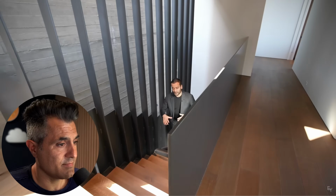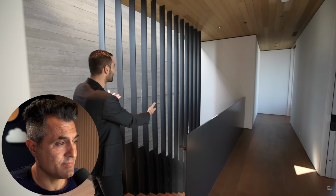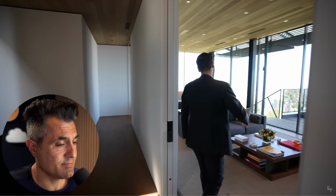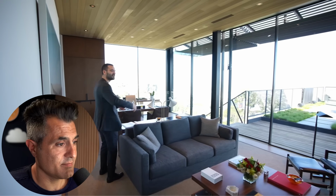All right, everyone, let's go check out the second floor, and this floor is all dedicated to the primary bedroom suite. Again, the staircase design looks gorgeous, same wood panel ceilings. Now we have the bedroom on the other side, but this door opens up to the office/den for the primary bedroom. The room is extremely spacious.